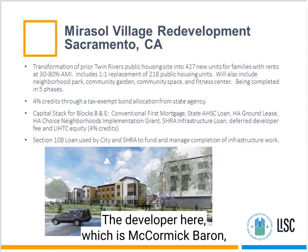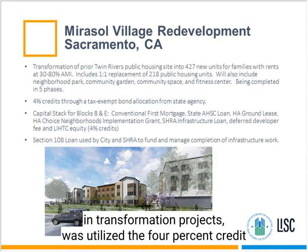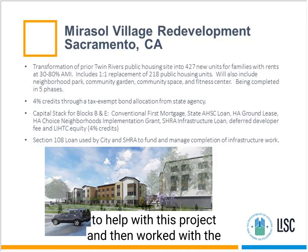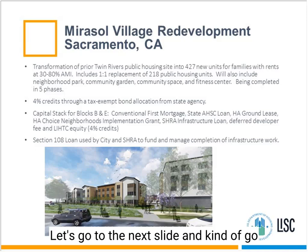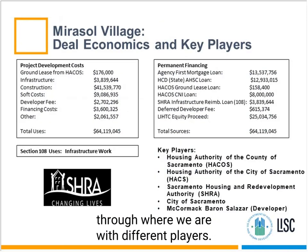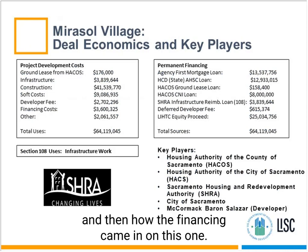The developer here is McCormick Barron, a national for-profit developer who is known for their work in transformation projects. They utilized the 4% credit to help with this project, and then worked with the various agencies with the City of Sacramento to come up with other sources of financing. Let's go to the next slide so I can go through where we are with different players. I want to talk about the players and then how the financing came in on this one.